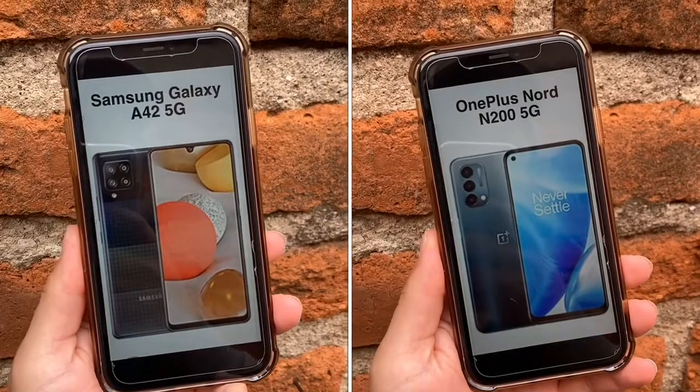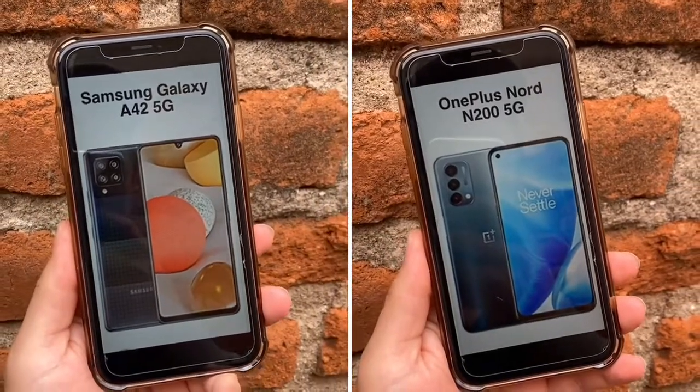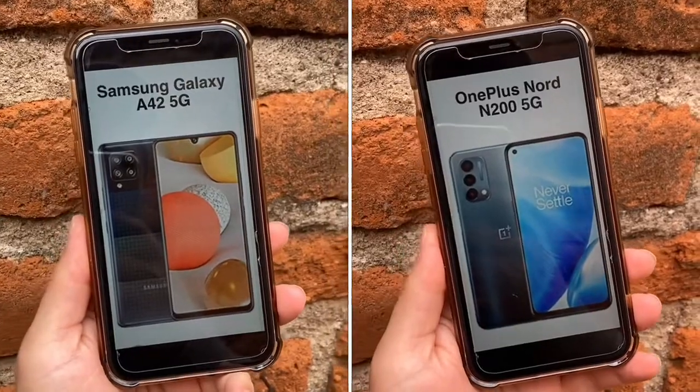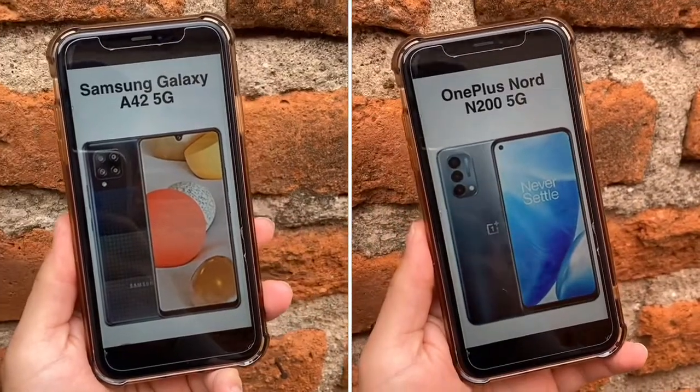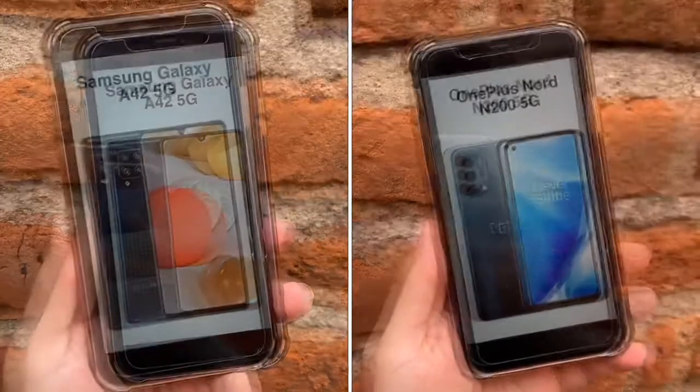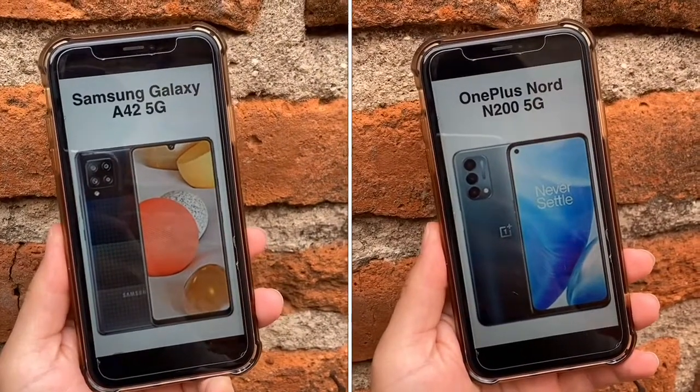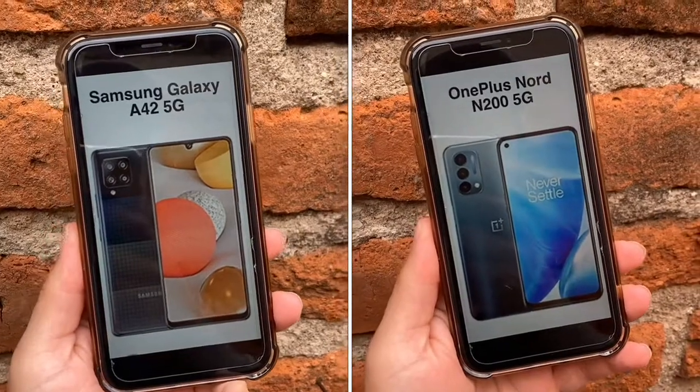But out of these two, the better one is the Samsung. Low light shots are probably going to be pretty bad on both of these devices. As for the selfie, you've got a 20 megapixel selfie on the A42, 60 megapixel on the N200, and they both shoot at 1080p, so similar selfie cameras.